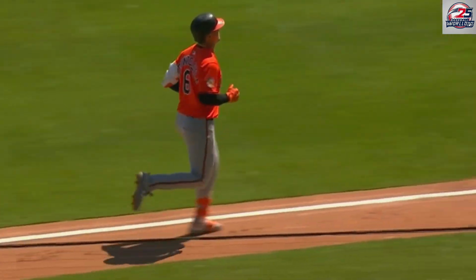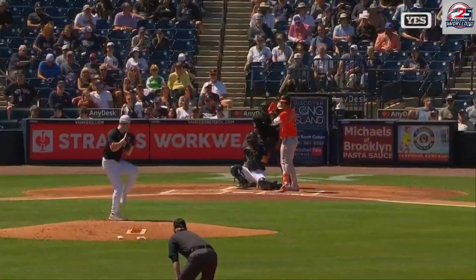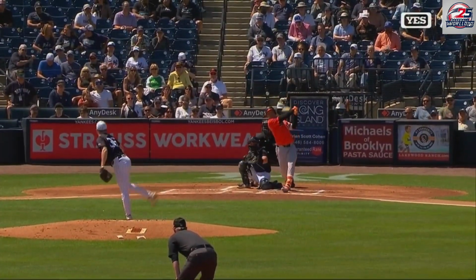A lot of off-speed early. This was a cutter. He let him off with a 4-seamer. There's that cutter out over the middle of the plate, and great power the other way. The ball flies here.